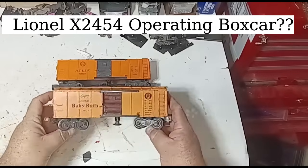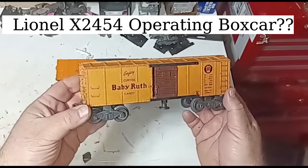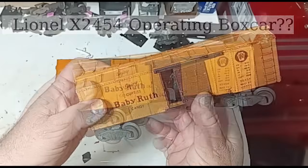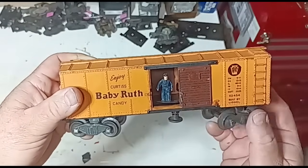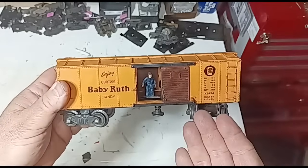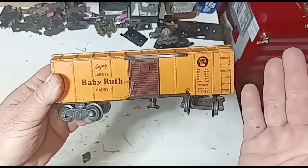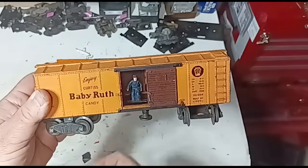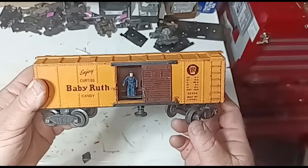And our last oddity is this boxcar. This is a Lionel number X2454 operating Baby Ruth boxcar. Now you might be thinking, wow, I've never seen one like that before. And, well, that's because Lionel never made an X2454 operating Baby Ruth boxcar, at least not in regular production. Even if you don't have a guide handy, there are some simple red flags that tell you right away that this is not a factory-made car.